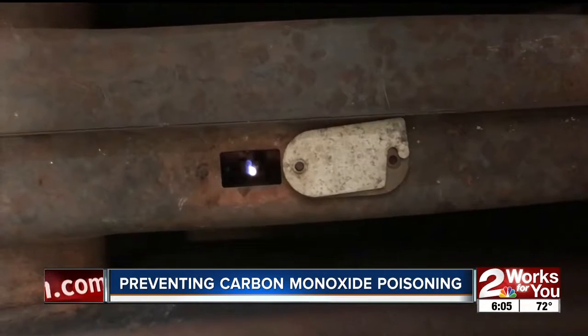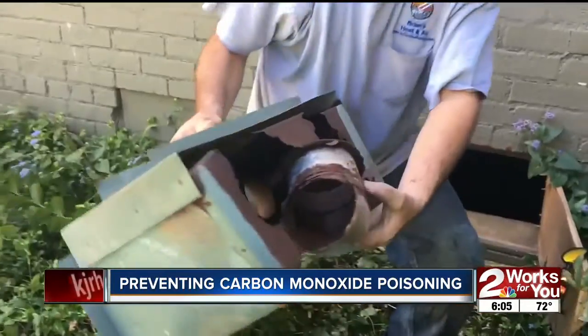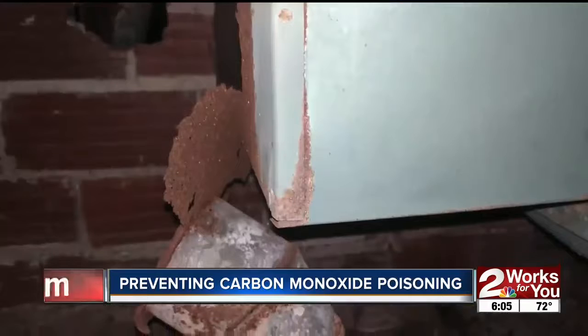That is, until she saw this orange light where there's supposed to be a steady blue flame. When I came back and looked at it a few hours later, it was orange instead of blue, and I knew that was dangerous. It turns out that flame indicated much more than what was on the surface.